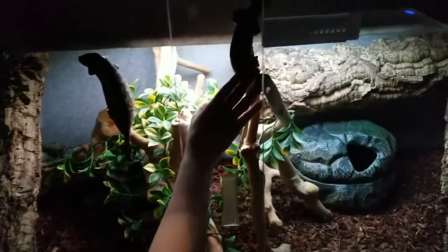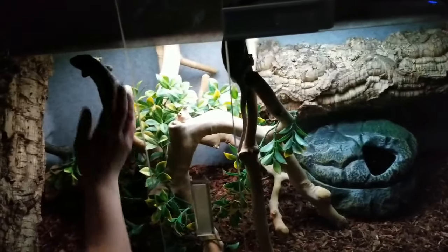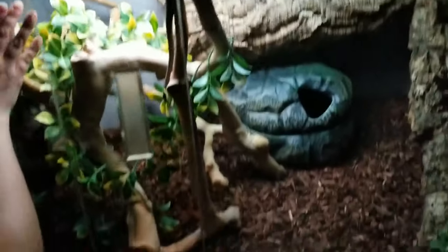Oh, this cage should do them well for a while. They'll definitely need a bigger cage later on.